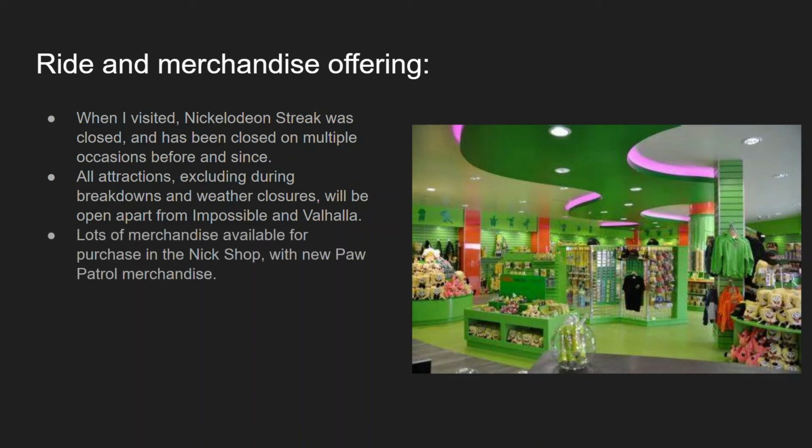There is lots of merchandise available from the Nick shop, which is pictured here. With new Paw Patrol merchandise, of course, with the upcoming film, there is a lot more merchandise coming into the shop. And of course, the prices are as they'd normally be. Some are a little bit cheaper than you'd normally expect. And of course, it's really nice to come out with a little bag of things.